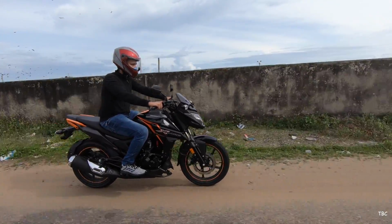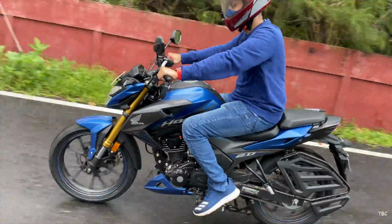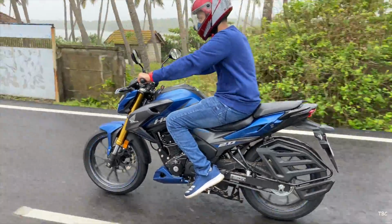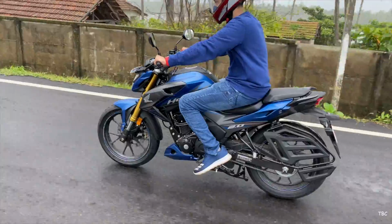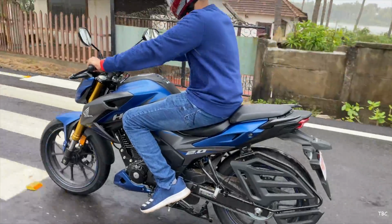But in terms of cornering with the X-Blade, you can take sharp corners at a good pace, but again the Hornet 2.0 does have the upper hand. So overall in this factor, the Hornet 2.0 actually does stay on top, but that doesn't mean the X-Blade is not great. It's just that the Hornet 2.0 is better in this segment.